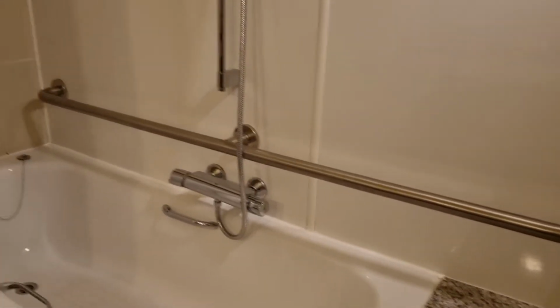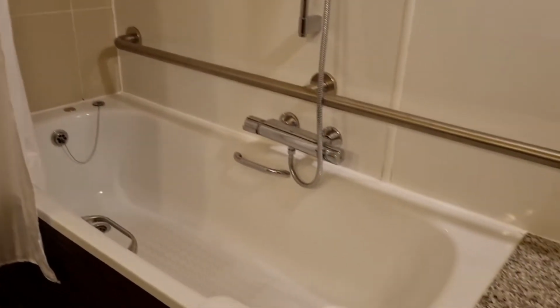And then when you get to the bathroom, you got a lower down bath. Now that is really good. And then you've got handles all around, so you cannot really fall. This is much better than the normal baths that you actually get in most hotels and everything. That is really, really good. Really impressed with that.